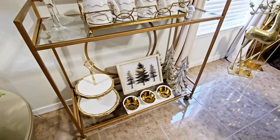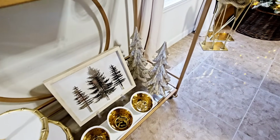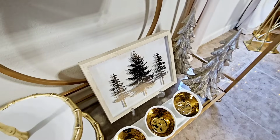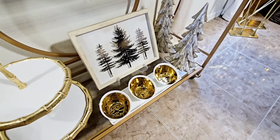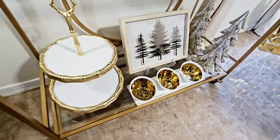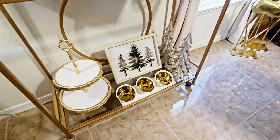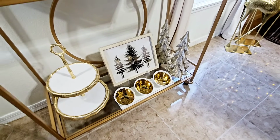The bottom of this bar cart, bottom shelf, to the right are these trees that I already had. I've had them for many, many years. The tree picture was a My Texas Home picture that I recently purchased. The three containers and tray from Home Goods. This tiered stand from Marshall's. And the bar cart itself is from Amazon. I will have that linked in my description box below.